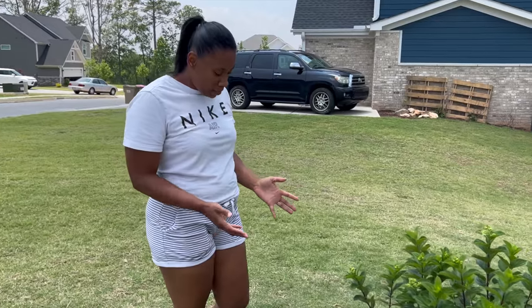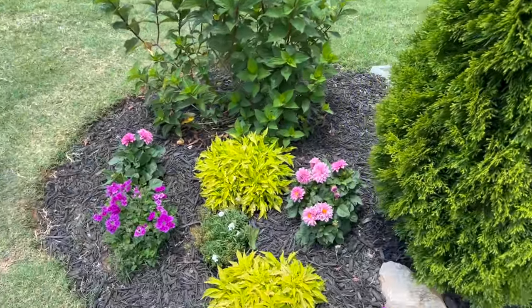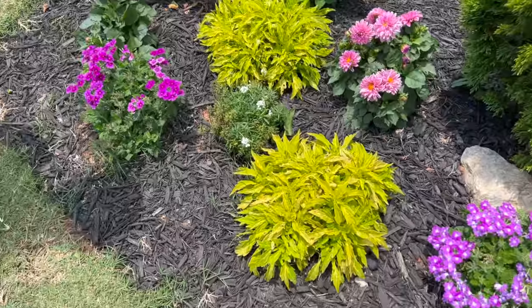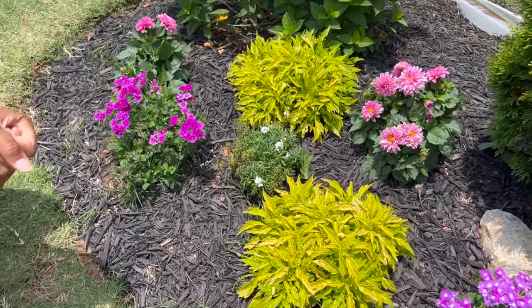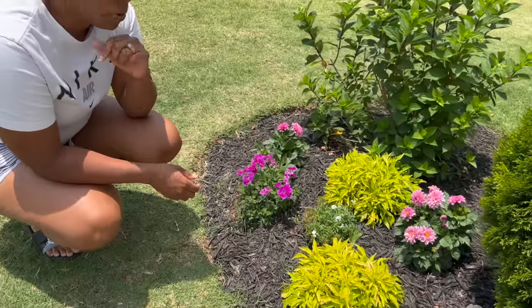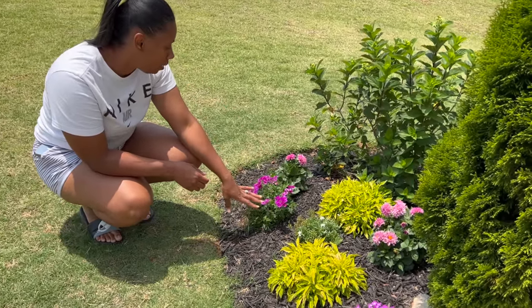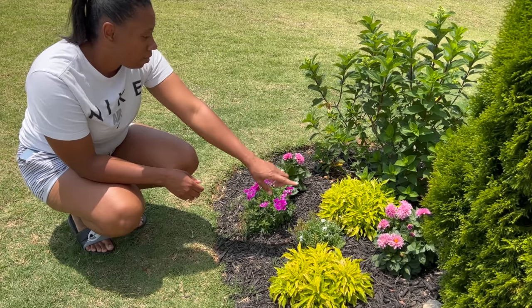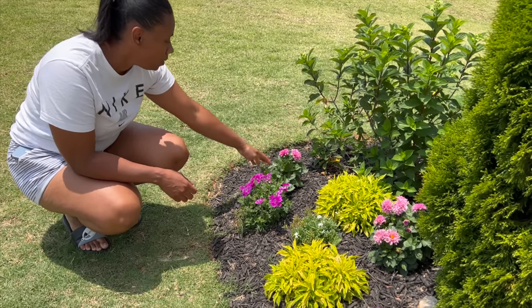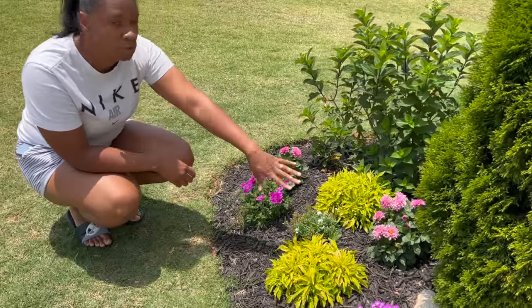So here are my annuals that I used with my RotoShovel. I planted them about a month ago and they have been thriving. So these are actually what I got from Costco for $26 for six of them. I gave two dahlias to my neighbor next door, Gina. But these are coleus, these are verbena, these are dahlias here. This one, something was chewing on it, but it has bounced back. So now it's thriving and that dahlia is just doing well.